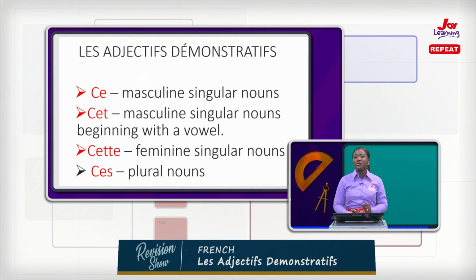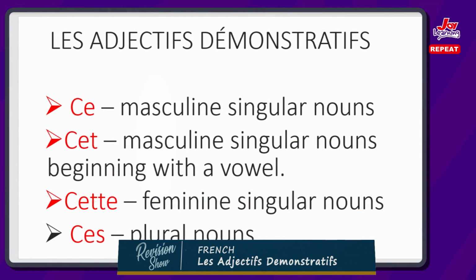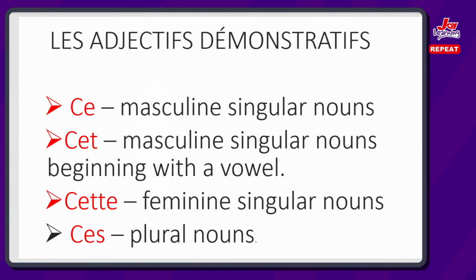Now let's see when to use these demonstrative adjectives. So when do we use ce? On utilise ce pour le nom masculin singulier. So we use ce when the noun we are talking about or describing is masculine and singular. Cet is also used when the noun is masculine singular but begins with a vowel. The first one, ce, is for masculine singular nouns, but not when the noun begins with a vowel. When the noun begins with a vowel, we use cet. Have you got the difference?